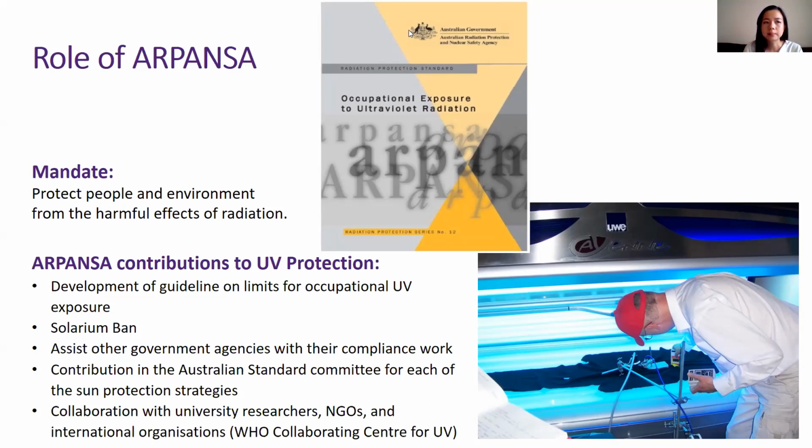So for example, compliance for sunglasses, we have assisted the APPA, which is the Australian Consumer and Competition Commission, because sunglasses in Australia, before they can get sold, they have to be tested according to the safety standard. We also sit in the committees for the Australian standard. So we sit on the clothing standard, sunglasses standard, shade fabric standard, and the sunscreen standard.